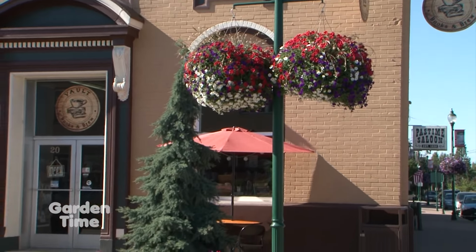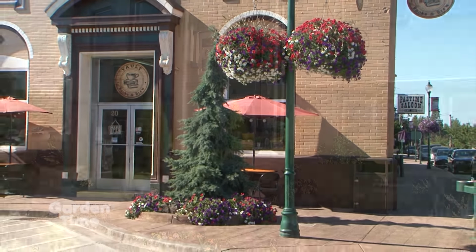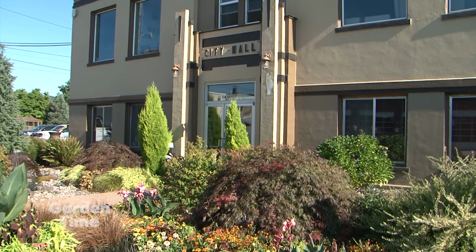Welcome to Garden Time. We're at Smith Berry Barn, and while William is enjoying his fig, just want to let you know that later in the show we'll be showing you how to prepare this fig on your grill. Also coming up on the show today, we are going to be taking you to a town where blooms are the boss. But coming up first, some art in the garden.